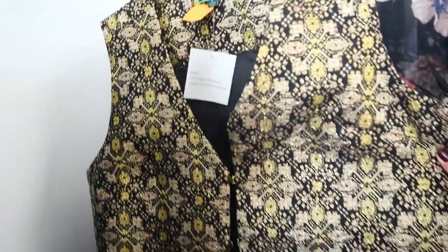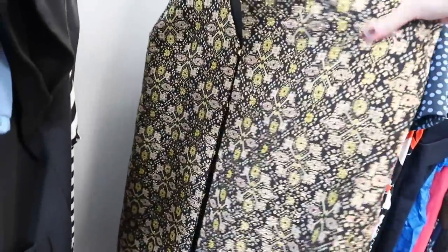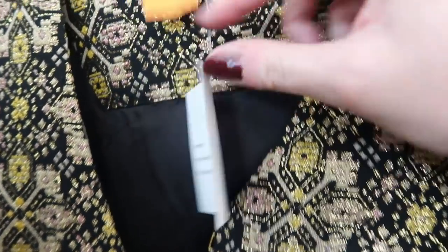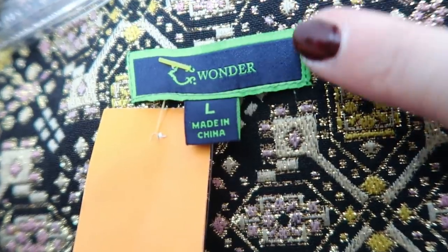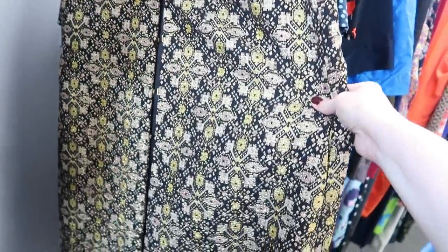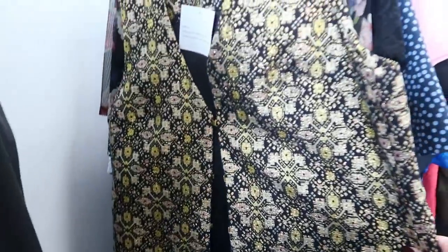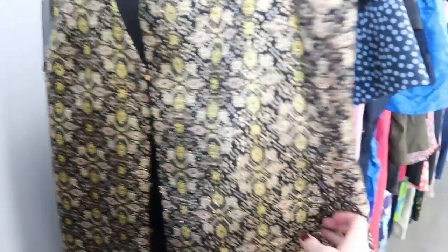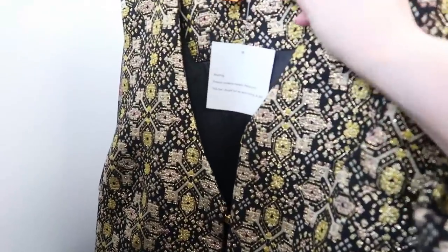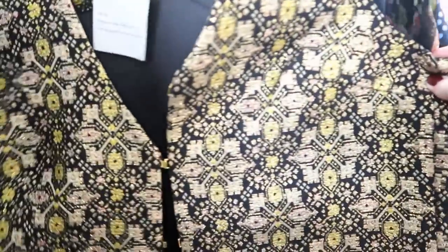I also put this one in my cart. This is interesting. This is a thick tapestry brocade kind of situation with a metallic thread. It still has the new tags on it. I don't know if this is meant to be worn as a dress because of the closures, like it looks like there's gaps. I don't know if you wear it as a dress with a lining under or if it's meant to be worn as like a long vest kind of. Ooh, pockets. But yeah, this is only $5. So, kind of interested in it.